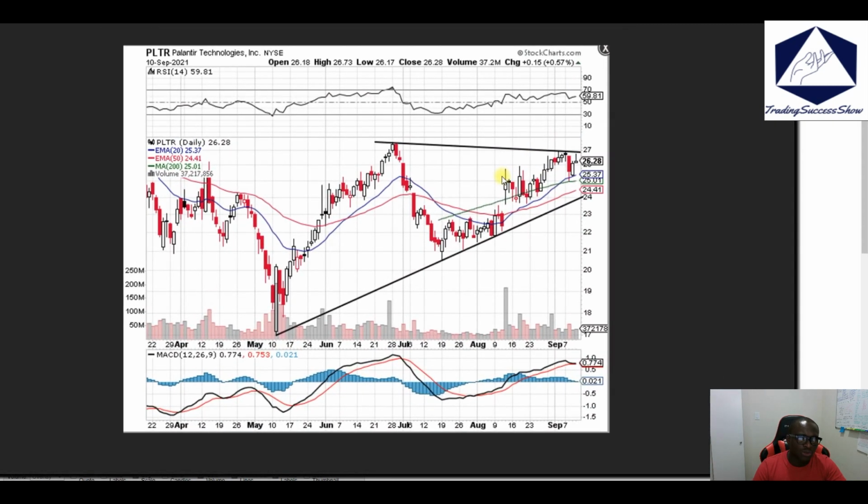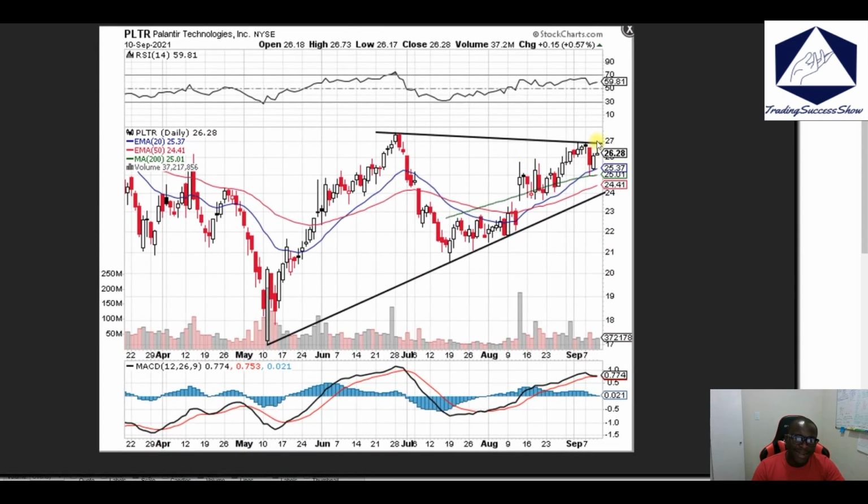PLTR is also another long-term hold for me. Right now, we're about to break the $27 spot. With a favorable market, I think we'll be able to break into the $30 spot. Keep an eye on it as we are bouncing right off the 20 exponential moving average right now.